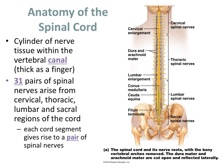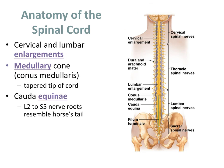The spinal cord has enlargements or bulges. We have one in our cervical spine and one in our lumbar spine. These are areas that are slightly thicker than the spinal cord in the thoracic region. The medullary cone is the tapered tip of the cord that ends at L1.